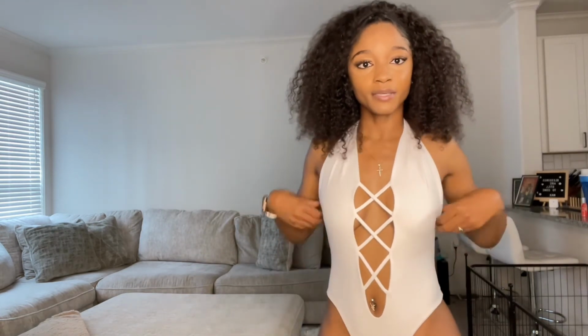Well, I think this is all that I had for you guys. Oh, girl. Trying on all these different swimsuits, even though they're just a little bit, they was getting tired. But yeah, this is what I have.